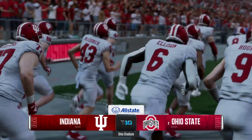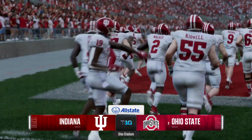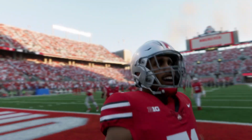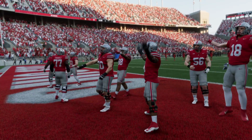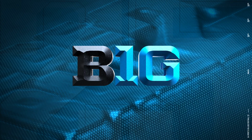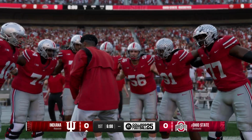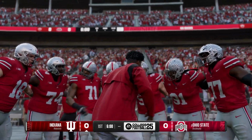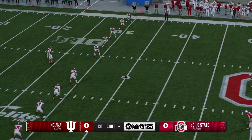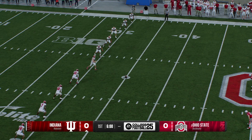For EA Sports College Football, I'm Reese Davis, David Pollack, and Jesse Palmer with me. Guys, it's time to get it going. The Hoosiers will put total leather and we'll get started.